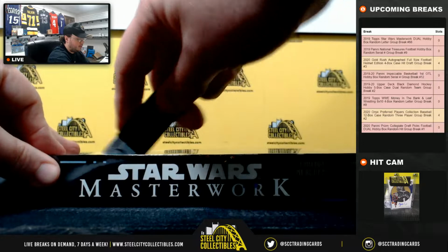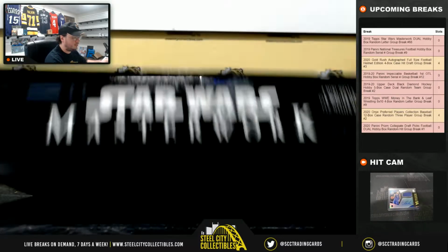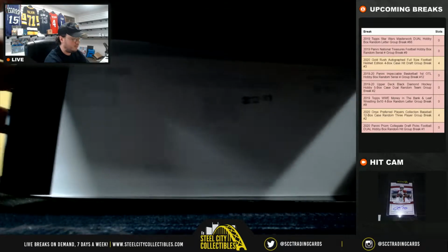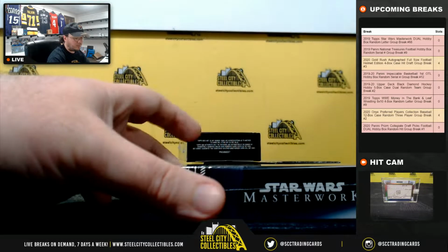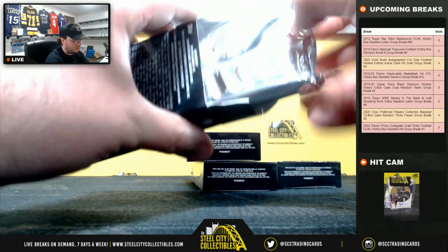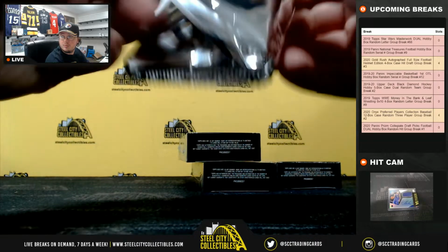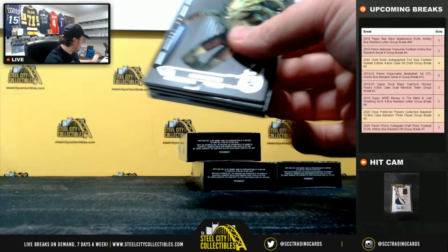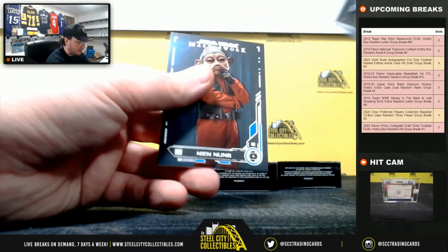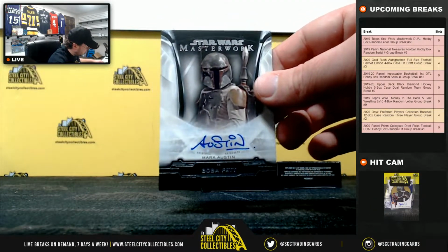Box number two. Kit Fisto, Nien Nunb, Lando Calrissian, Nien Nunb again. And we've got a Mark Austin autograph as Boba Fett. The letter A goes to Ryan O.